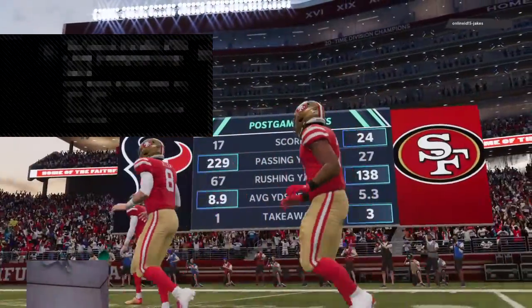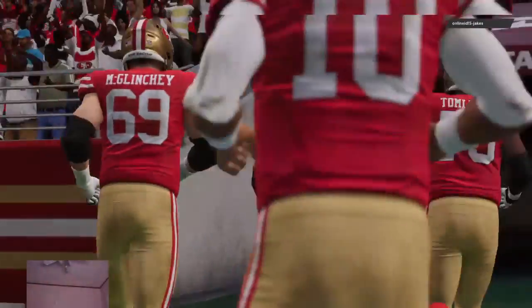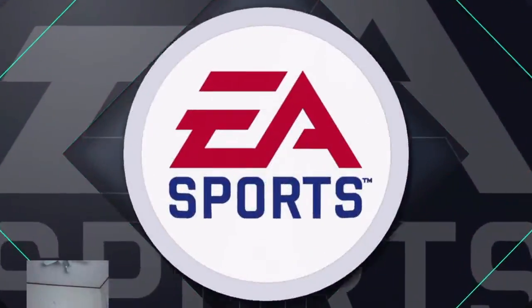And they'll get to stay home again next week as the Seattle Seahawks come to town. Meanwhile, for Houston, they'll fall to 1-1.